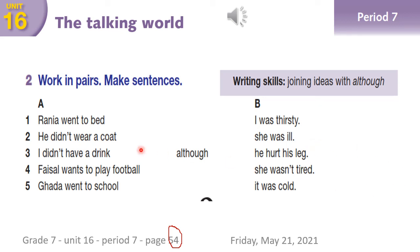One. Rania went to bed, although she wasn't tired. Two. He didn't wear a coat, although it was cold. Three. I didn't have a drink, although I was thirsty. Four. Faisal wants to play football, although he hurt his leg. Five. Khada went to school, although she was ill.